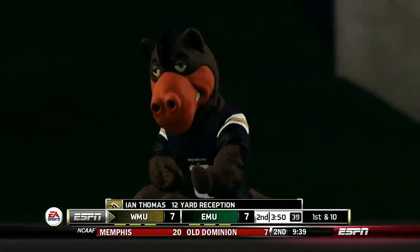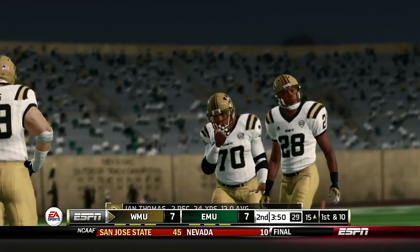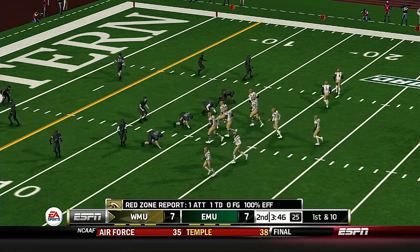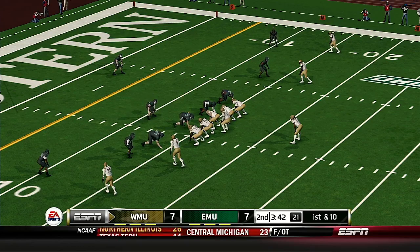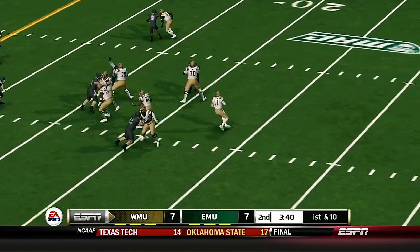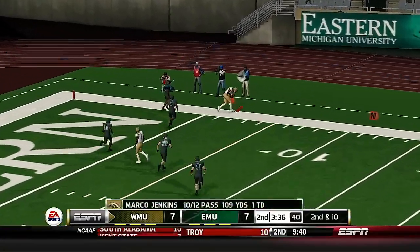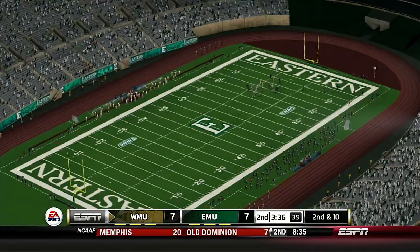The stop at the 15. Looks like the defense played the run that time. With this offense, you've got to be ready for a pass on any down in any situation. From the 15-yard line, first down. Throws, and that one's going to hit the ground incomplete. Well, that is great coverage by this defense.